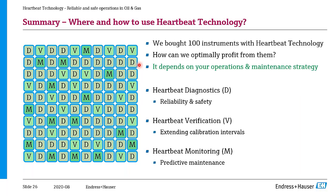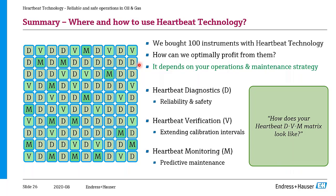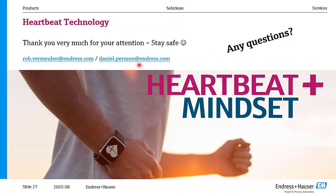And so how does this matrix look for you? Well, it depends, of course, on the technical capabilities of Heartbeat, but also how you want to approach your operation and maintenance. And I think that when we sit together here and discuss, then we can really come into good discussions to see how we can optimize your Heartbeat matrix to make sure that we're doing the right effort in the right points. And with this presentation, I hope that I have made you curious. I hope that you got one or two ideas that you can profit from. And now I hand over back to you, Rob.